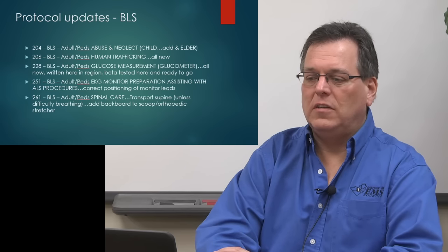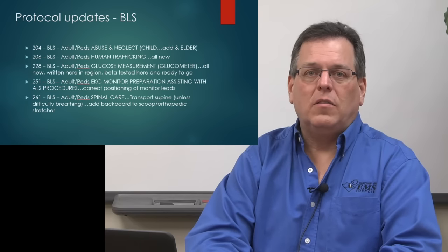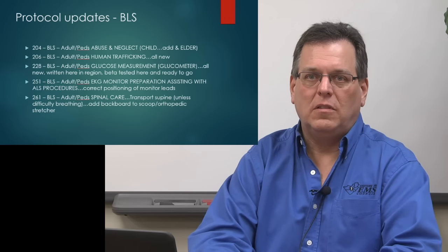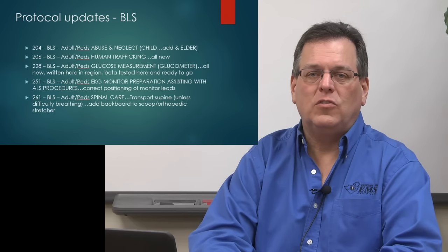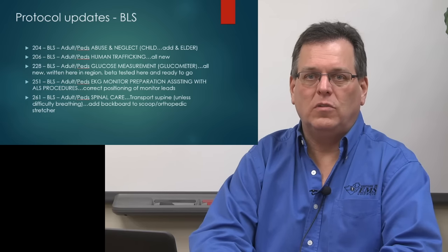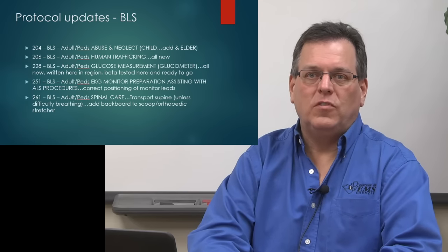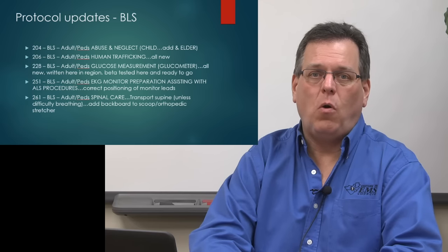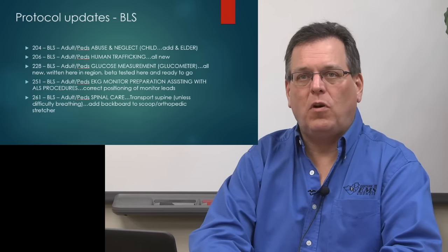261 is the Adult and Pediatric Spinal Care Protocol. Now, the importance with this is we've moved away from allowing the patients to languish on the long boards for extended periods of time, showing the increased risk of pressure sores as a result of the hard spine boards versus the skin. So as we've moved to that research-based evidence, we've also learned that the patient should be transported on the litter's mattress with appropriate spinal precautions.